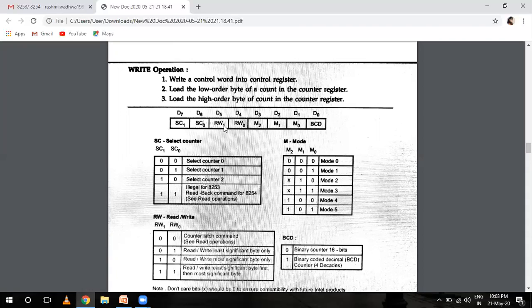RW1 and RW0 are for read and write. When both are 0, then it is the counter latch command. When this is 0 and this is 1, then read/write least significant byte only. When this is 1 and this is 0, then the most significant byte only. And when both are 1, then read/write the least significant byte first, then the most significant byte.